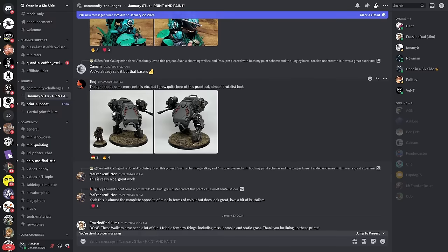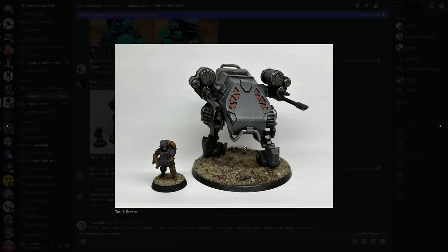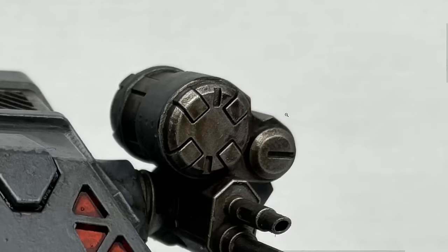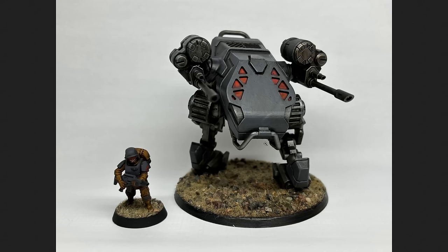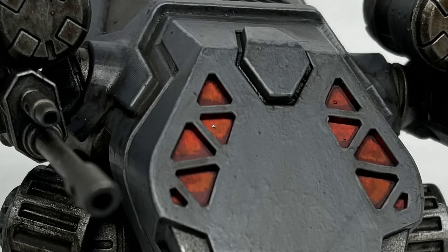Fuck yeah, man. And then Teej. Hell yeah. Oh, look at that. It's so clean. Dude, look at that. So nice. Oh, look at the base. I love that. Is that a Basecoat ready mix? I love ready mixes. I got to get more. They're so good. Lenses look really nice.